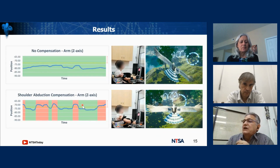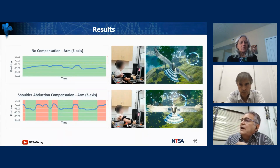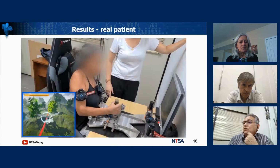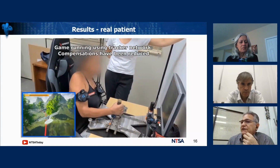Now you can see here on the right side, the user is doing quite well, not using the arm, but here you can see she's raising the elbow to achieve the movement. The system can identify that and can tell the patient, please do not do it. You are compensating. Okay.